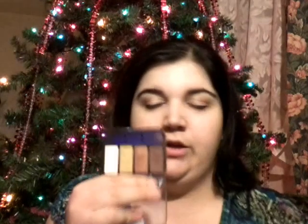In second place, I have to give it to CoverGirl, just because, let's be honest, the CoverGirl trio in Shimmering Sands is absolutely amazing. This is just a great everyday trio, as well as the Walking on Eggshells. But I also do like the quad in Coffee Shop, which is this one. It gives you a good amount of colors you could use.